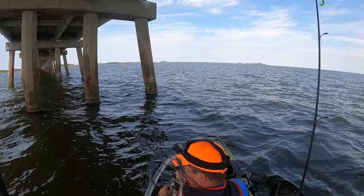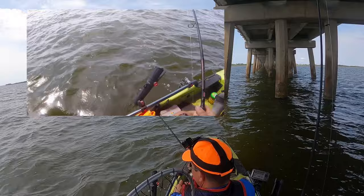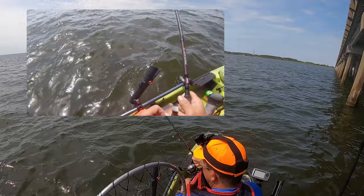This is a really, really large black drum. This is definitely the biggest black drum that I've ever caught. When you fish bridges, the fish are usually bigger, and there's no doubt about it. And he's actually pulling the kayak against the current, and it really gave me a run for my money.